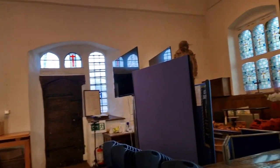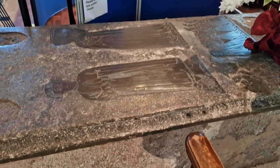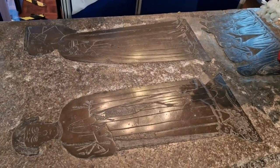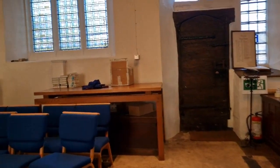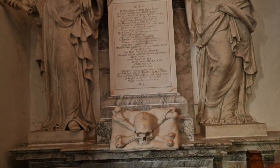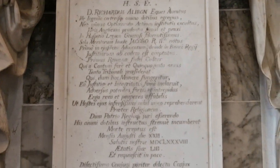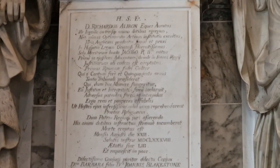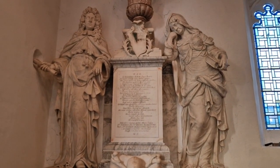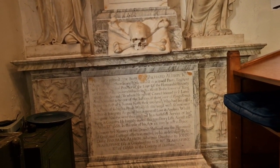The bit we're going to go into now is from the 1500s, about 1500, so both the bits we're standing in are pre-Reformation. You've got a couple there, medieval look, and their sons and daughters. Dr. Rigid Albion. And the whole thing is in Latin, so Sir Richard Albion, Knight.